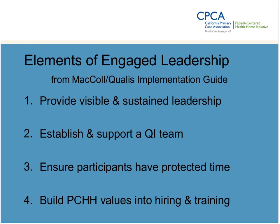So there's another resource that's available, the Qualis Implementation Guide that I want to refer you to, and it's called Elements of Engaged Leadership, because in order to have engaged staff, you have to have engaged leadership. And so the transformation is not just one way. It has to be ongoing, and it has to involve a culture.